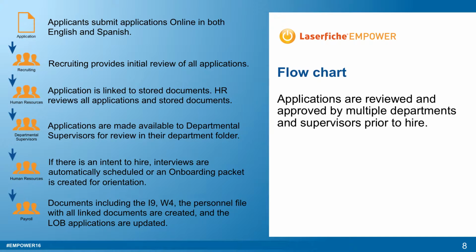During that process, we used Workflow to actually create other documentation, including an I-9, a W-4, and a personnel file, where all that information was automatically gathered and bundled. From an HR perspective, it brought everything together. And then the extended integration is the push to both Famous and Kronos, which removes the requirement for manual data entry.